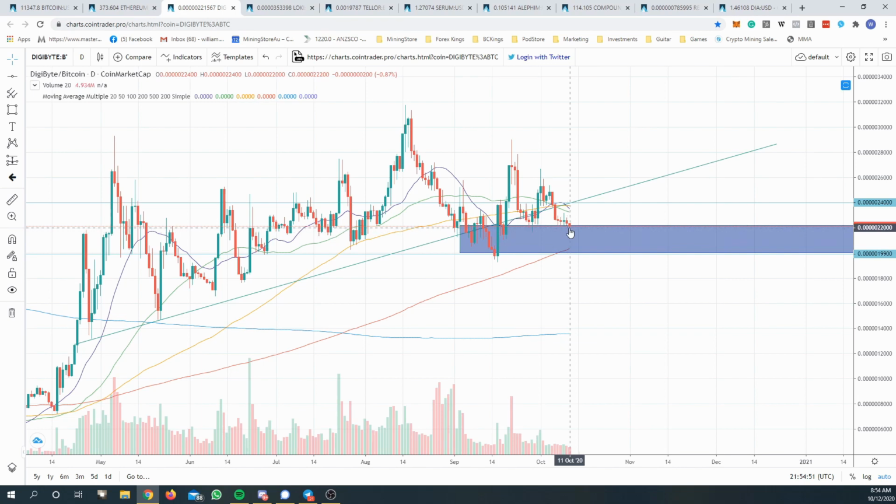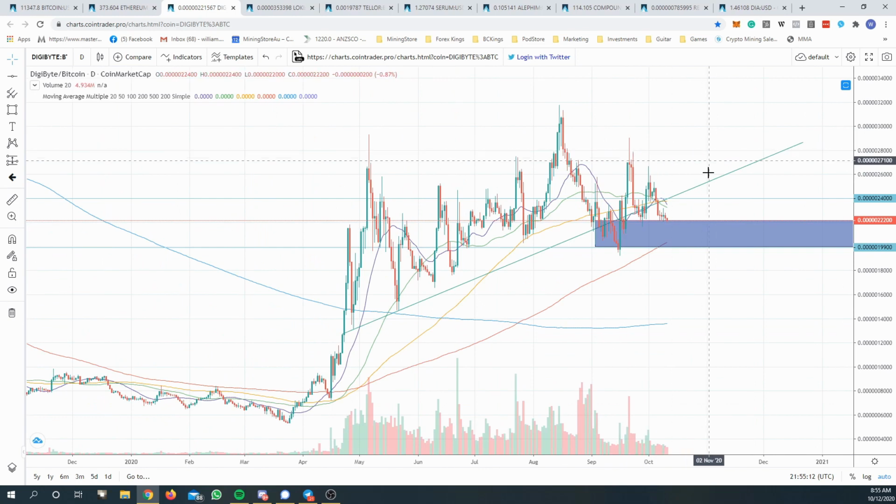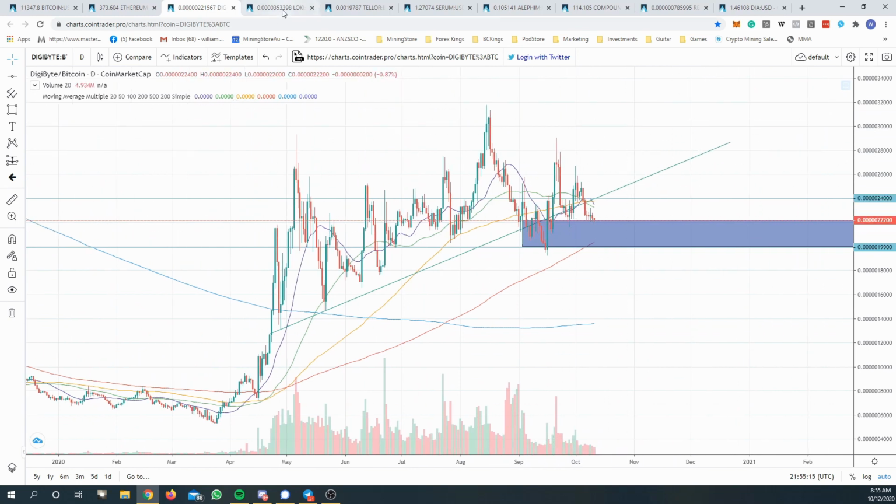Basically, I think if we enter this kind of buy zone here, it's a good opportunity to start picking up some Digibyte, particularly if we get really close to this 500-day moving average. The 200-day moving average could be a really good place to buy. And then looking to obviously clip out towards the 240 Satoshi, or if we break through, then you could sell some around this 240 Satoshi. That is kind of what I'm looking at the moment.